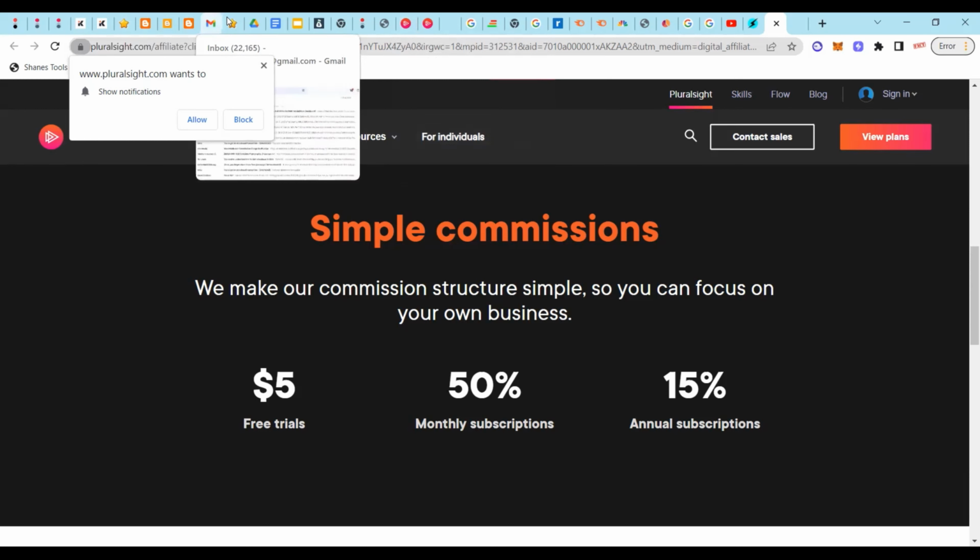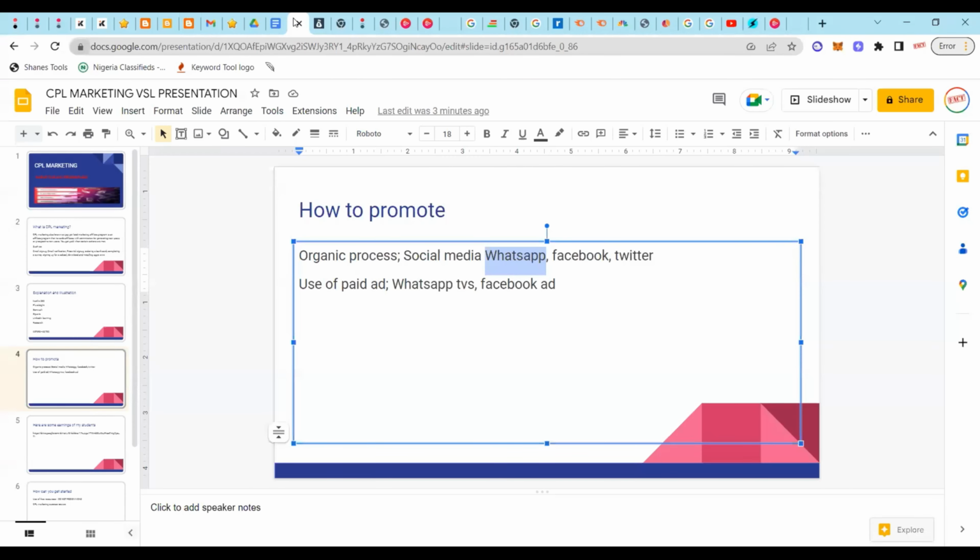You can also post it on your Facebook. A lot of people come to your DM and ask, okay, how would I do this? Since it is free, a lot of people drop into your DM. And there are ways you can use content. I also show you that. Write good content to bring in people. You give them the affiliate link, they sign up, and you get paid, just as I've shown you.